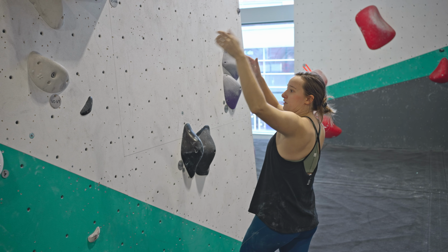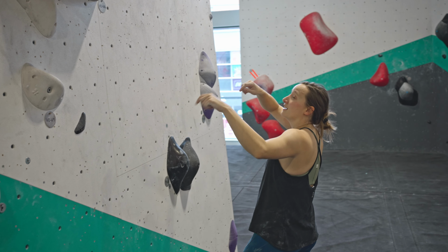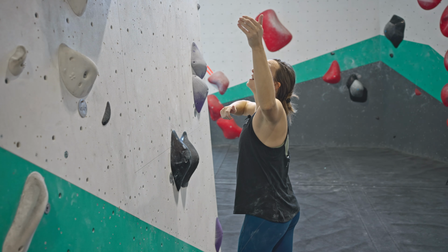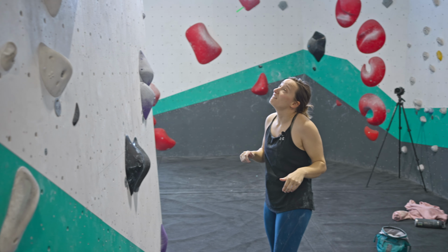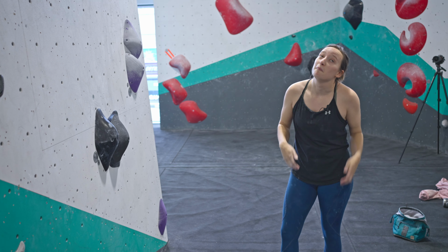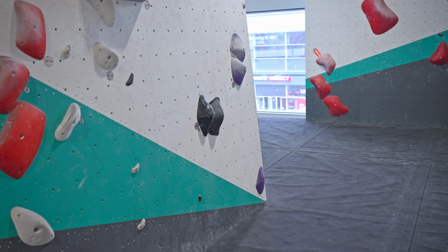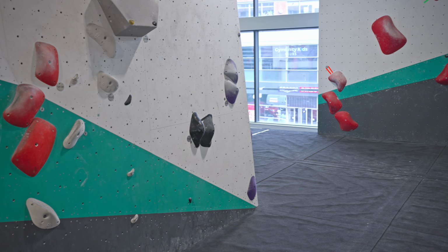Matching out, left foot up, right foot up high, mantle, left. I like it so far. And then big move, like freestyle. Yeah. Okay, rock, paper, scissors, who goes first? I'm going first. I've sent Maddie first.